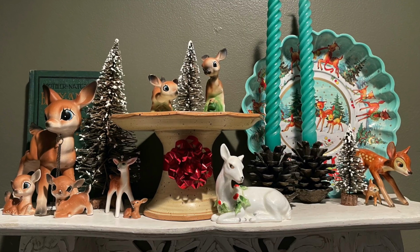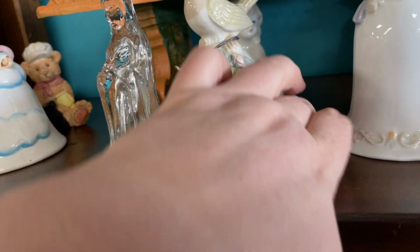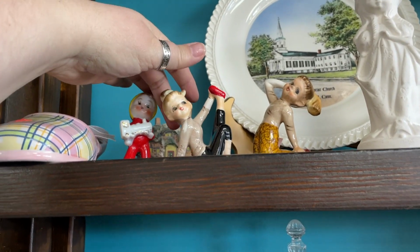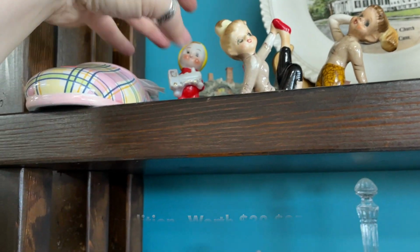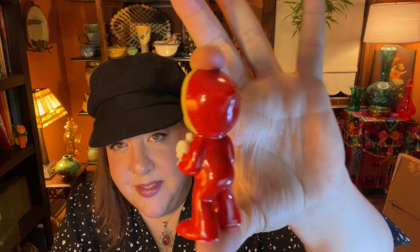I also picked up that deer, and let me show you how cute he looks when I added him to my Christmas deer shelf. He's totally adorable with his little train there. Just a little made in Japan piece, but I love his little red pajamas, and look at his little hoodie and his little bum. He'll probably go into my Christmas collection unless somebody needs him. I can always take him over to the shop next year, but for this year, he'll probably sit in with my Christmas stuff.